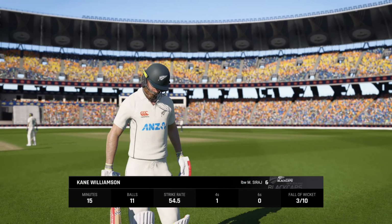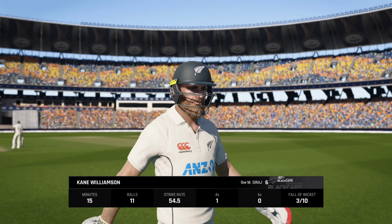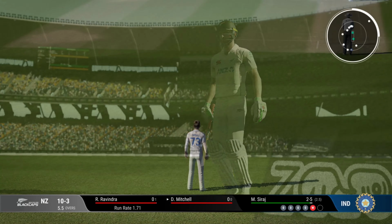So that's the third wicket down. Not a happy person walking off the field. There's a real feeling of disappointment. Coming into bat has performed well the last few matches. We'll hope to continue this form for their team.